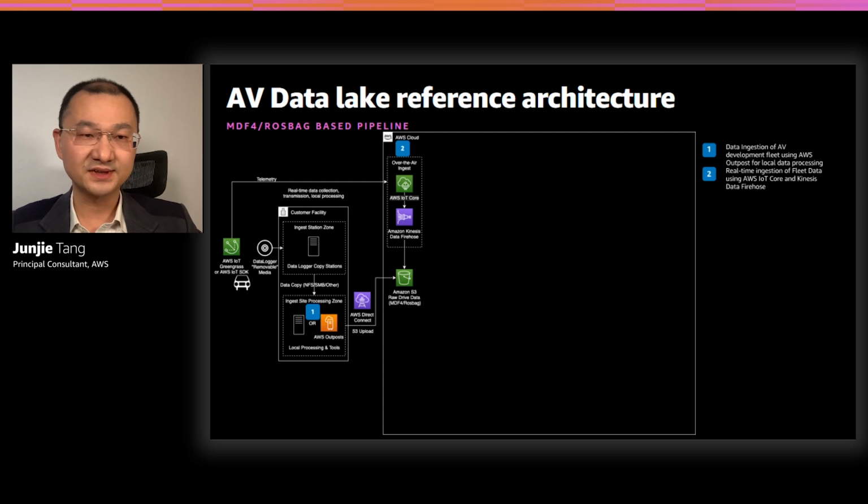The first step is to ingest data from the autonomous fleet. Vendors' test fleets can use a data logger to collect data. There are a few partner solutions on the market. Each vehicle could provide 20 to 100 terabytes per day. The test fleet could be globally distributed. In each copy station, you could install AWS Outposts to process the data locally.